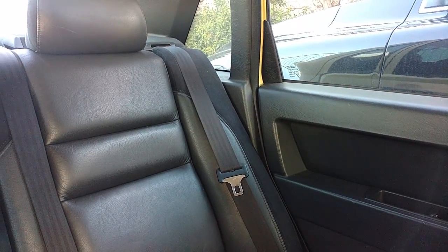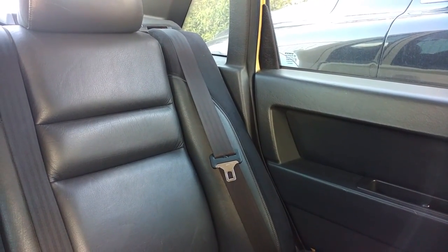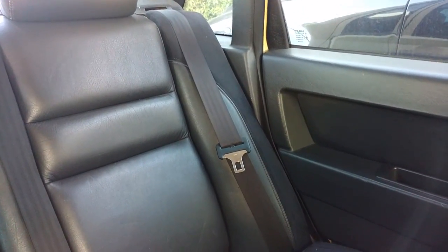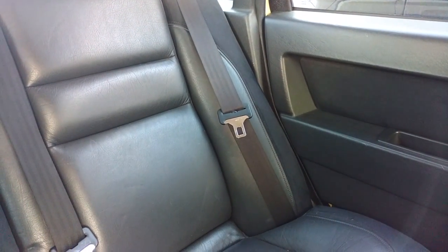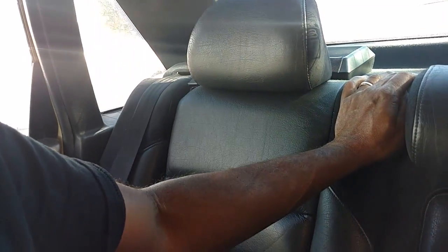This was also one of the first cars that had 3-point seat belts in all 3 positions in the back seats. As you can see, the driver's side back seat had a 3-point belt, the center seat had a 3-point belt, and the passenger side had a 3-point belt.